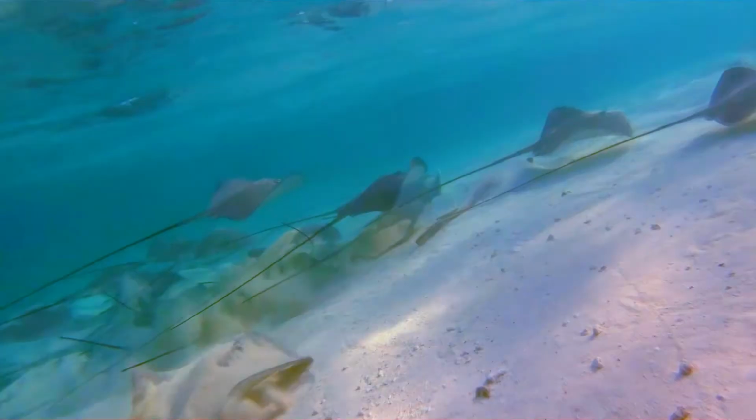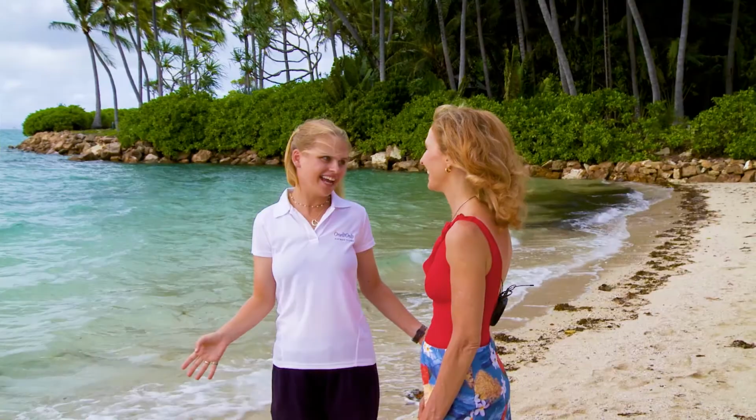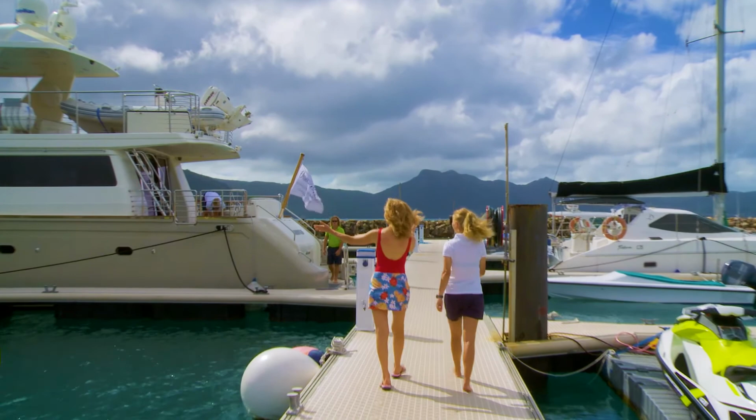Even in ankle-deep water, there's so much life at your fingertips. My mind has been blown about the animals that live on the Great Barrier Reef. Okay, I'm ready to have my mind blown, Haley. All right, cool. Let's go exploring. Let's go diving! So what better way to see the Great Barrier Reef than on a great big boat? And this is our ride? I know, it's pretty exciting.